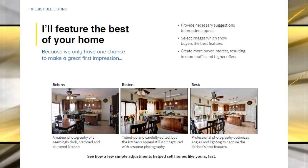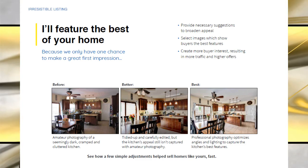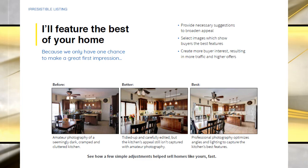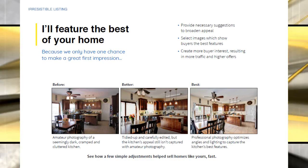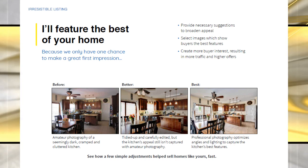My goal is to create an appealing introduction to your house for all potential buyers, from photos to in person. Can you see how focusing on the first impression will help us get more showings to see your house? Now, the next step is how to market your irresistible listing. We'll start with our internet strategy.